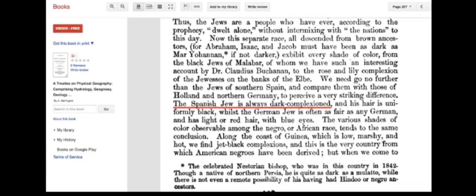Always dark complexion. And I do want to note that in this video, we are going to focus exclusively on the Spanish and the Portuguese Jews. The reason we do that is because this is where the transatlantic slave trade started, right? The transatlantic slave trade started with these two nations. So we are going to zero in and take a look at the description of the Spanish and the Portuguese Jews during and before the time of the transatlantic slave trade.